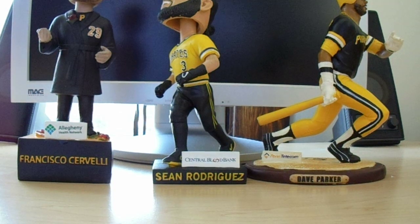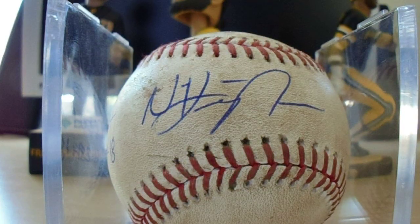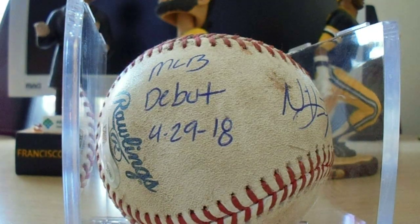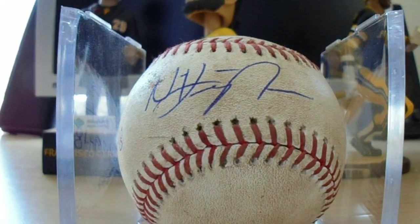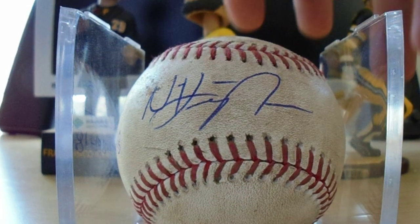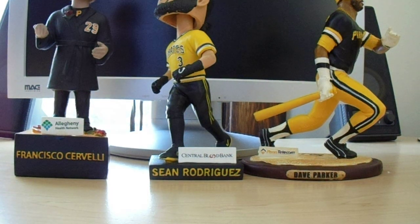Alright, next up, Nick Kingham. This is an MLB authenticated ball from Nick Kingham's debut, where he was absolutely amazing. He went like 7 1/3 innings, perfect innings, first 22 batters or whatever. And this was actually from an at-bat that he had that game. He didn't throw it, but he tried to hit. He struck out looking. That's okay.